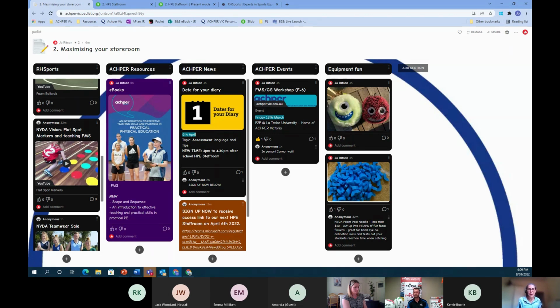Today, the session is Maximising Your Storeroom, and we're really fortunate to be joined by Jeff Dodd from RH Sports, who's going to share with us perhaps some of the new pieces of equipment that are out, what you do, Jeff, who you are, everything about RH Sports and how they are the experts in school sports equipment. If you don't use them already, we use them at HPE Victoria and we advocate for everybody else to do so.